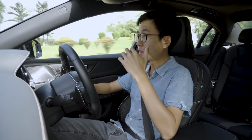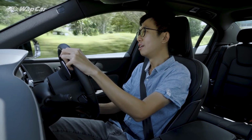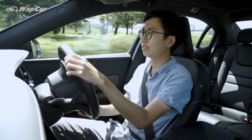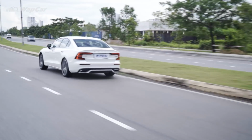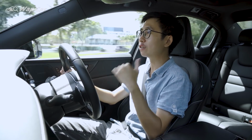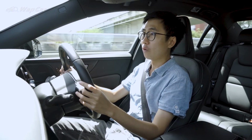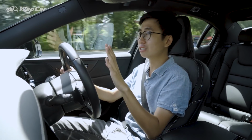So in our WapCar real world 0 to 100 test, we've got about 4.9 seconds average. Volvo's claimed figure for this S60 is 4.4 seconds. However, realistically, numbers only tell you half the story actually. Because in the real world, the acceleration characteristics of this S60 T8 is just addictive. The moment you put your foot down, you get the instant torque from the electric motors, and then immediately after, the combustion engine kicks in to give you that extra boost and continue on with your acceleration. Wow. And more noticeably, the transition between the electric motors and combustion engine kicking in is just seamless.